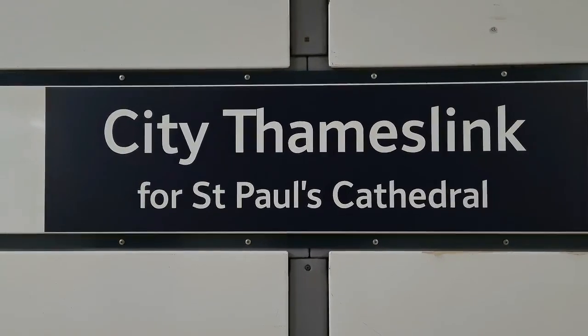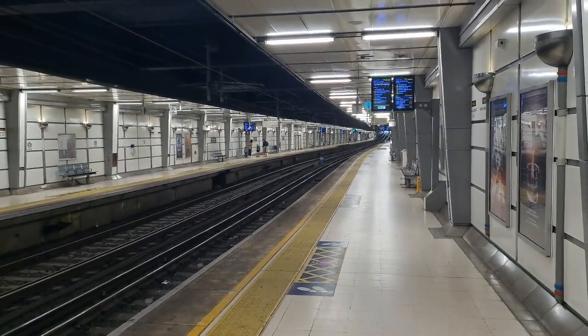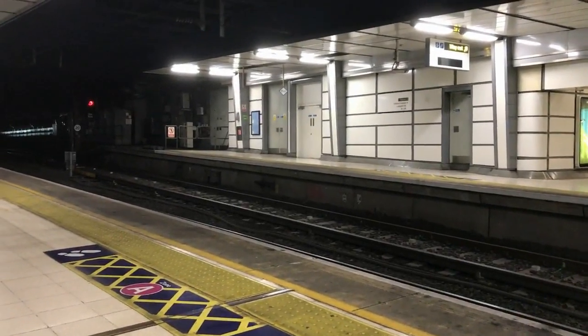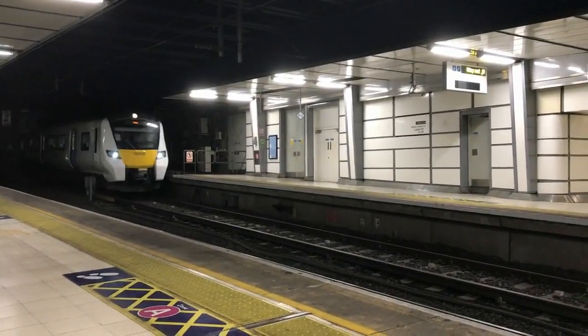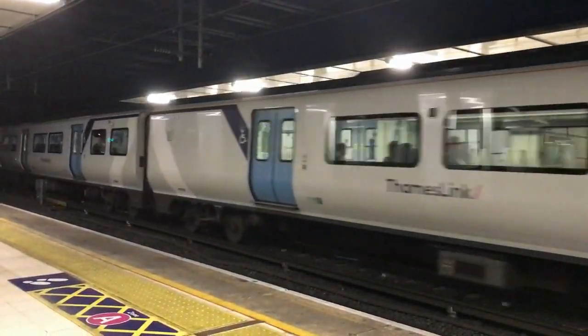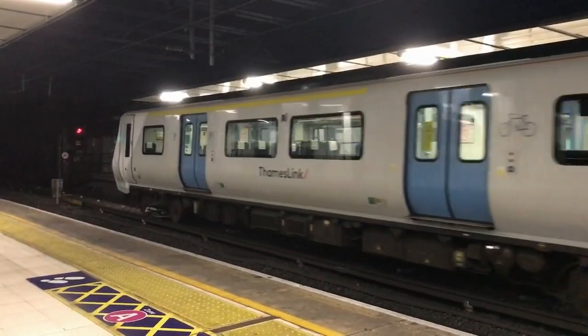Right then, here we are at the third station on the Thameslink corridor. This is City Thameslink Railway Station, operated by Govia Thameslink with 2 platforms. I think there's a train coming. So it opened in 1990 as St Paul's Thameslink, replacing Holborn Viaduct Station, which had opened a little further down the line. And then 1 year later, in 1991, it became known as City Thameslink. And now there is a train.